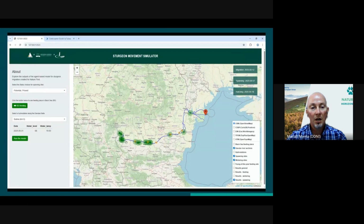You can see the darker the green, the more sturgeons are there. And you can see in the lower part, it's not so abundant with sturgeons. And the other part of the results is the date of the migration, the simulated date, the date of spawning, and also the date of hatching.